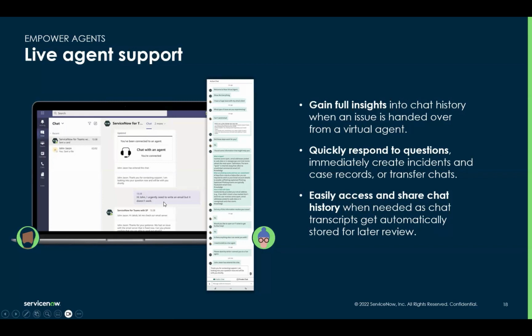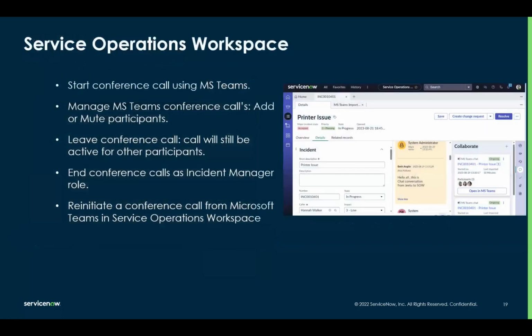So it's really a good option for agents as well to utilize those options in Microsoft Teams. If I go further, we have a dedicated option for Service Operations Workspace, where it gives a lot of options for the agent to utilize the power of Microsoft Teams. Agents can have a conference call directly with the end user or within their team. They can manage the MS Teams conference call. They can even mute a participant or add a participant from here as well.